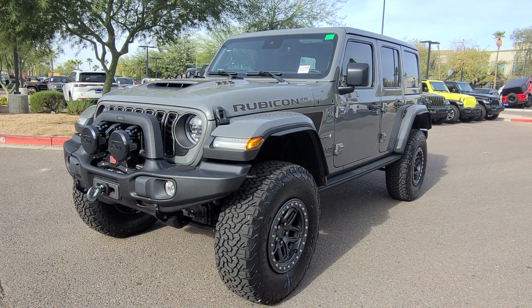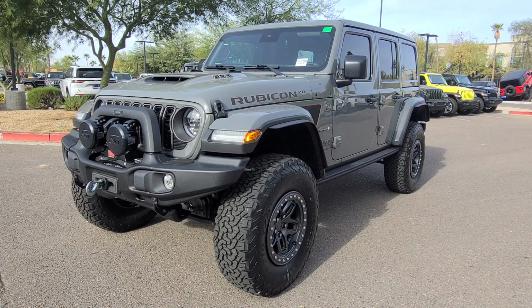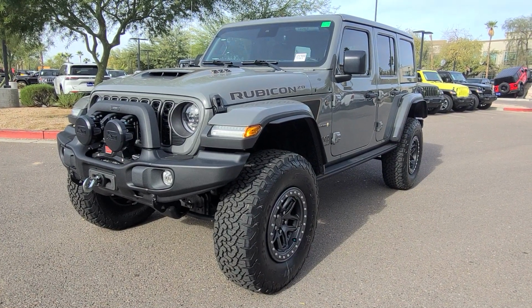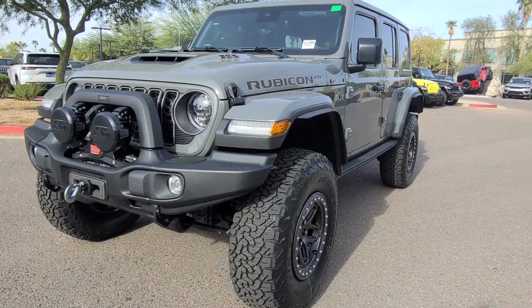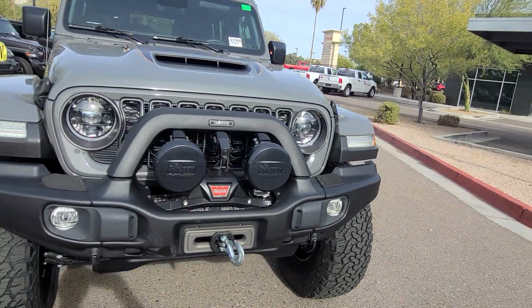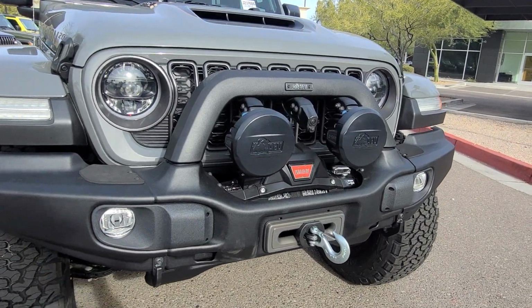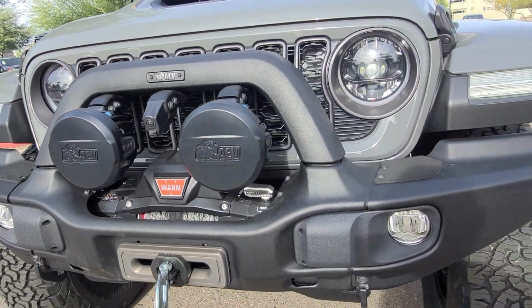This is a 2023 Rubicon 392 20th Anniversary with a Level 2 AEV package. Now, this is not your ordinary Wrangler, let alone even a 392. This is literally the top of the line 392. So from the factory, they took this beautiful Wrangler, dropped it off with the AEV to put all of their goodies on it. Starting off here on the front, they've got their AEV full width bumper.